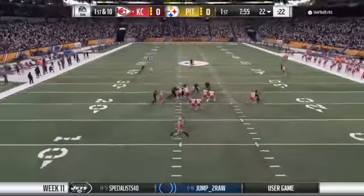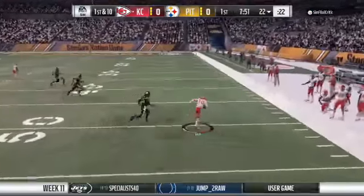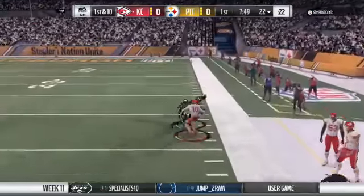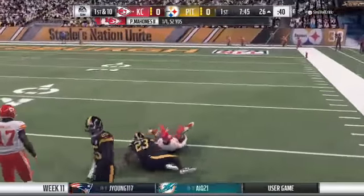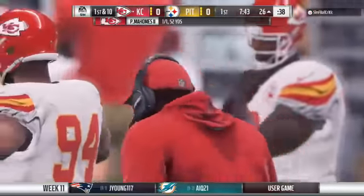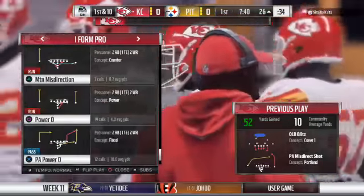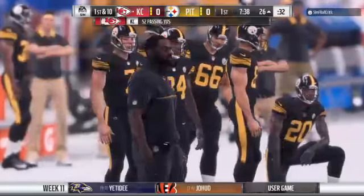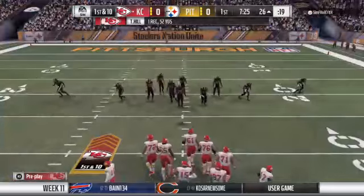They go play action here on first down. That one caught by Tyreek Hill. And all the way down to the 26. A big gain there on the first play of the game. 52 yards. Shift together here from the D-line.